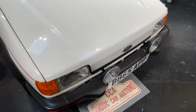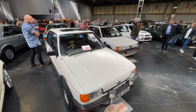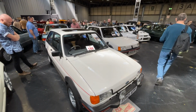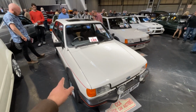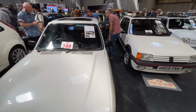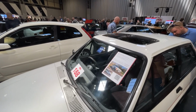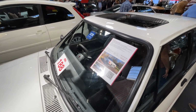Hot hatches of my era. There's quite a few here in the auction actually. An Escort RS just went for 16.5, I think. It just went under the hammer. And then now there's this Fiesta. That's so much of its time, with the stripes and the white and the rally lamps at the front. I mean, really, these were so ubiquitous with boy racers in the day. If you couldn't afford an Escort, then you got one of these. This is up for 9 to 11,000 pounds.